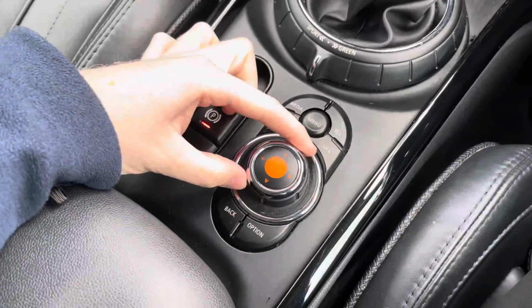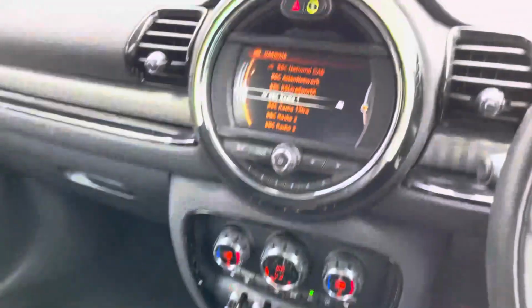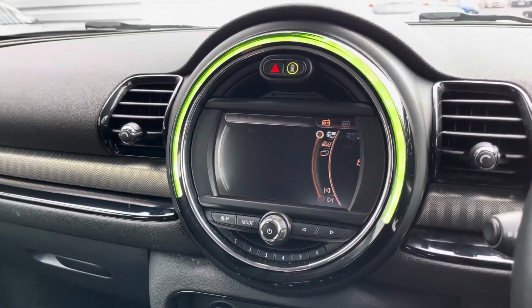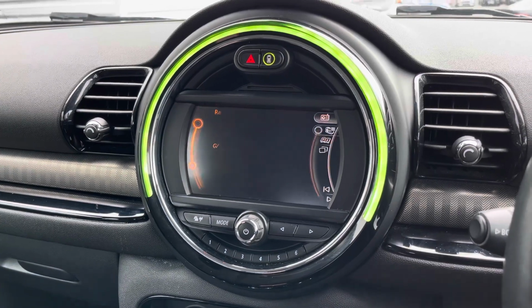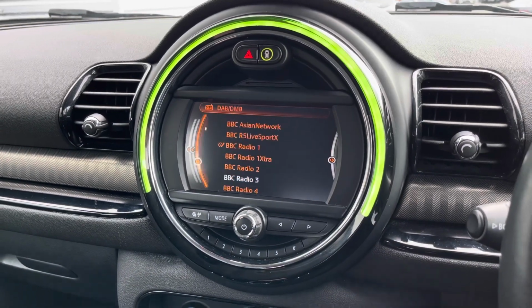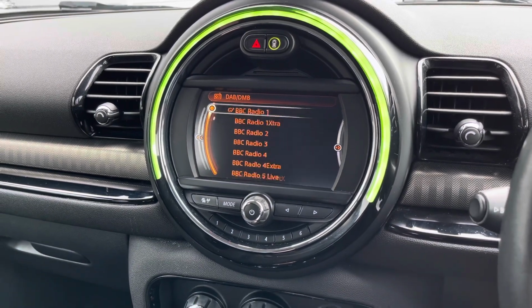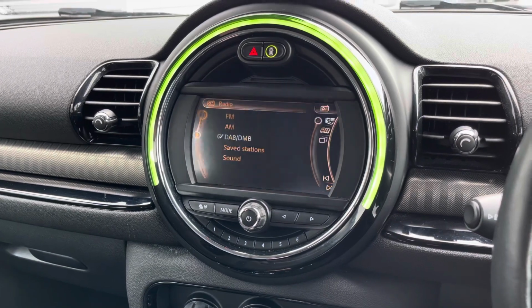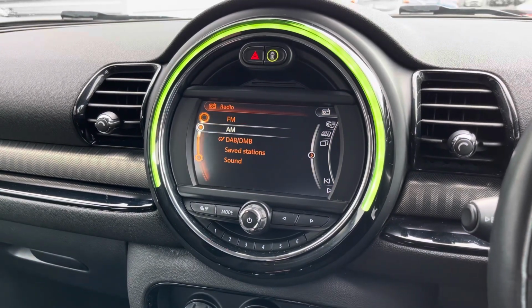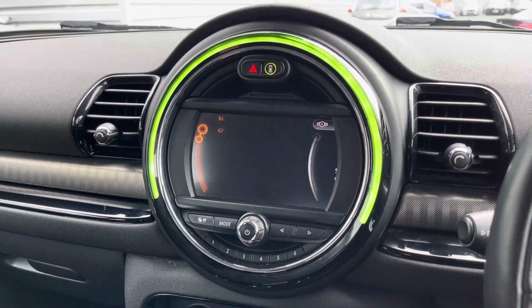Now in the centre of the dashboard there you have your infotainment screen that's controlled using the spinning dials and buttons here in the centre console. You can access your different menus here, including your radio with DAB, FM and AM radio. Now with your DAB you do have nice clear audio quality as it's digital, so if you love listening to the radio you can enjoy it nice and clearly. It's very easy to find and tune your favourite stations into the vehicle with a list of all different stations available to you. You can then go on to save them and access them all very easily.